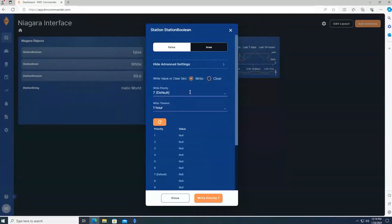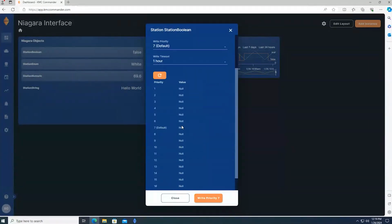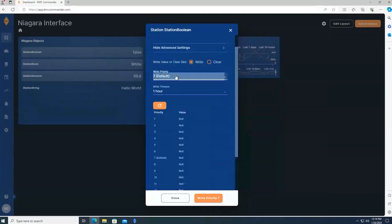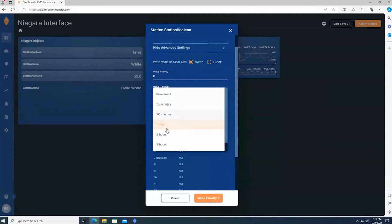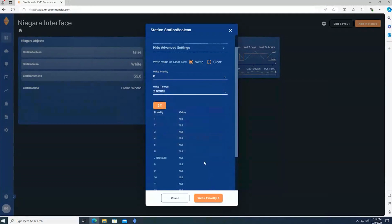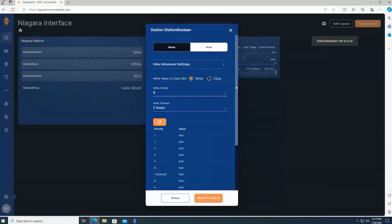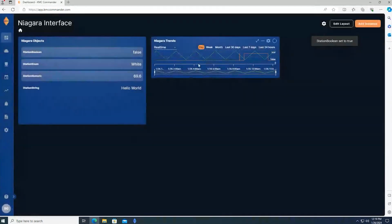So right now, if I look at my priority array, it's being controlled on fallback. And if I want to make a change, I'm going to change my priority level to 8, and I'm going to give it a timeout of 2 hours. And I'm going to say write that. Oh, I left it at false. Let me do that again. So priority 8. Oh, maybe I did. We'll see.